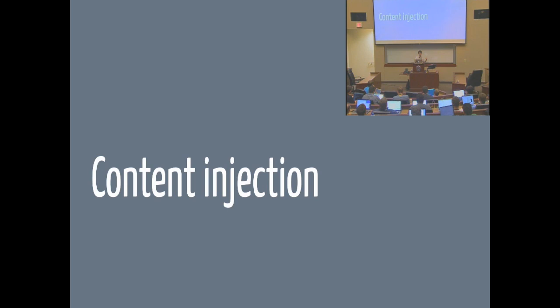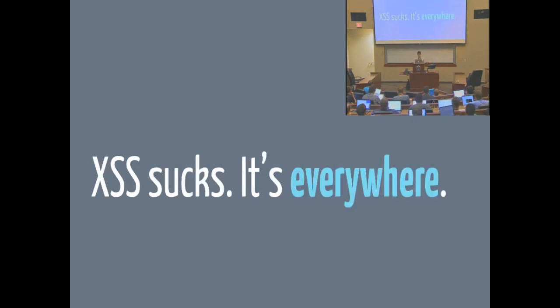So, yeah, we're all talking about content injection. It's the cause of almost all client-side attacks. Browsers are kind of stupid, if you remember. They're instructed on what to do, and they'll execute any code that's sitting there in the payload. Cross-site scripting sucks. It's everywhere. If you remember, PayPal, LinkedIn, Facebook, Google, Twitter, right there.